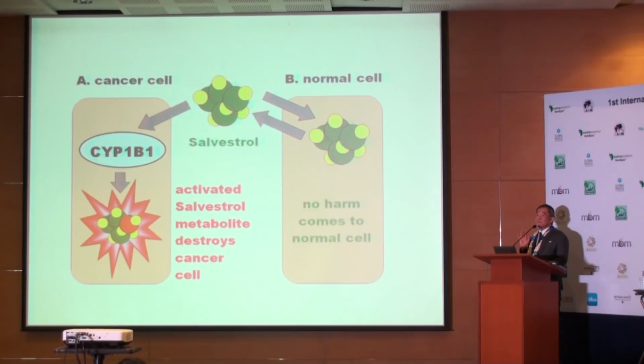So nutrition, organic food, and diet are very important and very fundamental for cancer patients. We have to educate the patients to change their diet and modify their lifestyles.